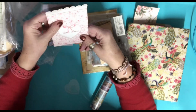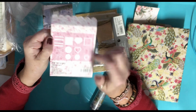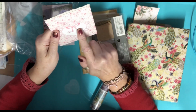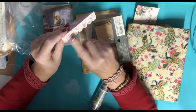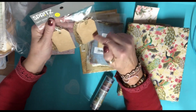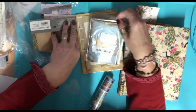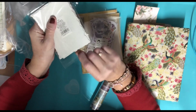And I really like this little pocket look as well. This is what's inside it. Isn't it lovely? Just the pocket on its own. You could put a different word across there if you wanted to, couldn't you? Look how pretty that bit is there, look. And then I got these little tags. They're really useful. I could decorate one side of them and write on the other, so they can go in some little pockets.